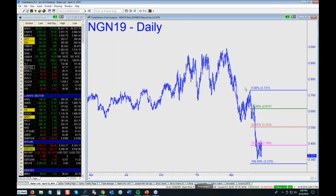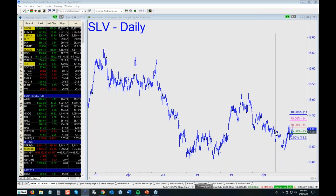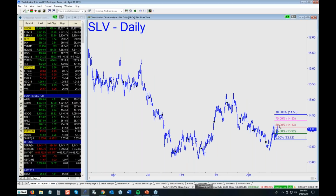All right, SLV. And like all of our bullion vehicles, this is at least ostensibly bullish. And it got stalled at the red line today, the midpoint pivot. If and when this thing gets above it decisively or closes 2 days above it, I think we're going to 1453. That'd be no big deal. That's only a 40-cent move.